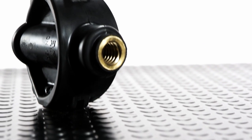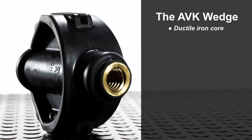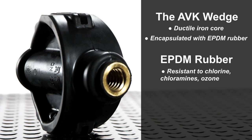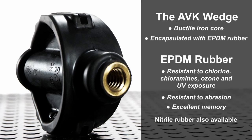The wedge is the most important part of the gate valve. The AVK wedge consists of a ductile iron core encapsulated with EPDM rubber to ensure long life in drinking water distribution lines. Our EPDM is resistant to chlorine, chloramines, ozone, and UV exposure. It is also resistant to abrasion and has an excellent memory, so that stones and other debris will not damage the valve if dropped under the wedge. AVK can also supply nitrile rubber should your application require it.